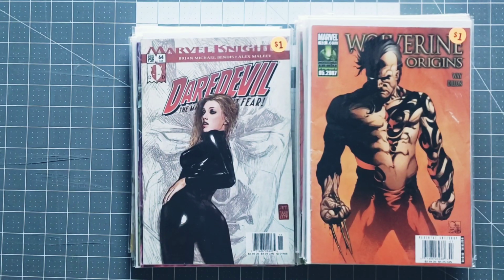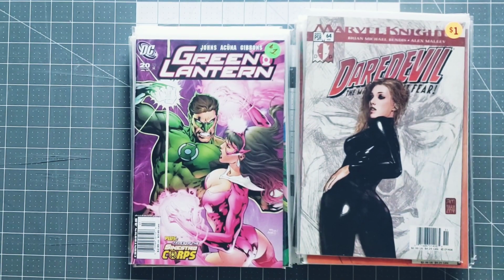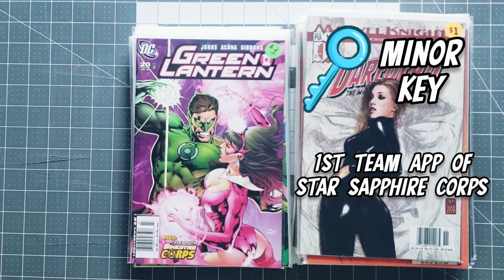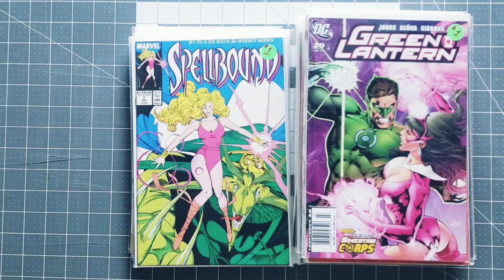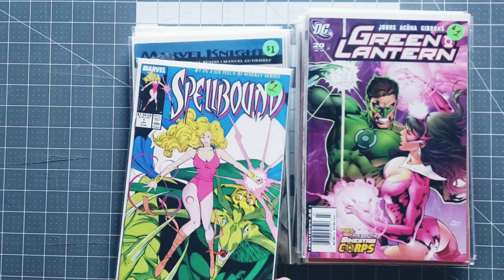So we have Daredevil number 64. Another newsstand. Green Lantern 20. And this is a newsstand as well. And I believe this is a minor key. I think this is the first appearance of the Sapphire Corps or something like that, maybe. I don't know. Then we have Spellbound number 1. I picked that up. It's kind of interesting.